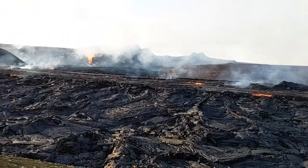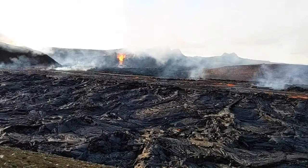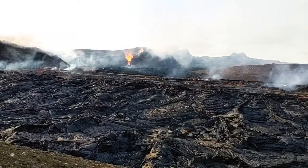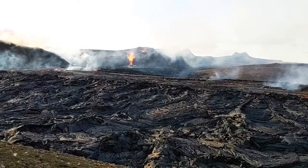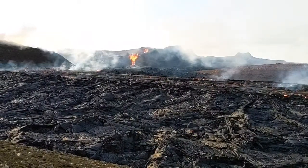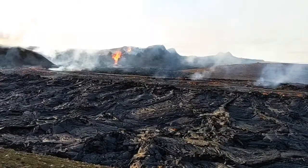When I was here last time, when it got dark, I think it was about 9:30, maybe closer to 10. It got dark, and it was almost like they turned on the lights here. It was amazing to see all the redness of the lava here.